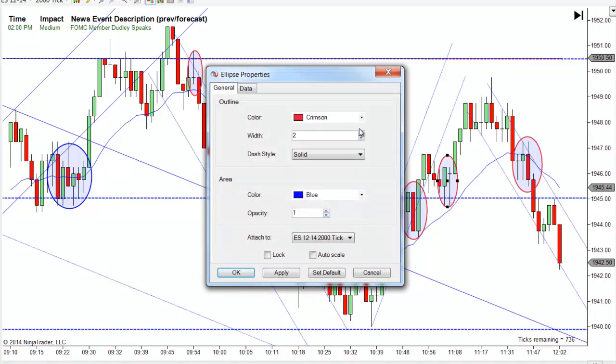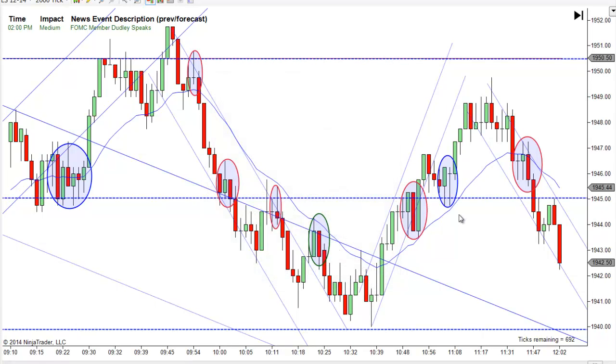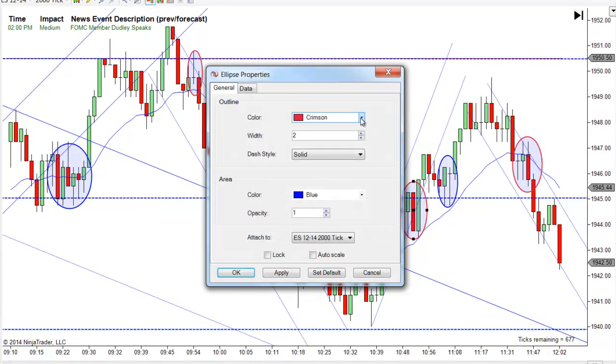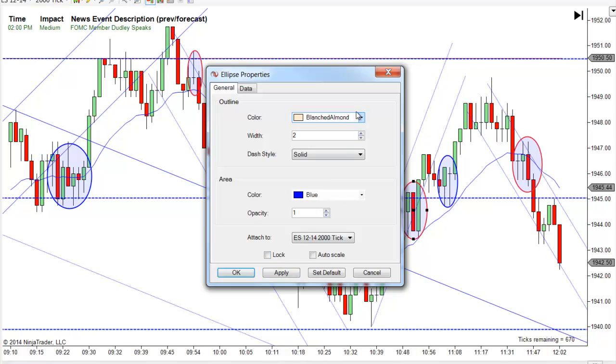So actually, this is supposed to be blue. I'm sorry. And this one's supposed to be blue. Very confusing. I apologize. Trying to get through this today.